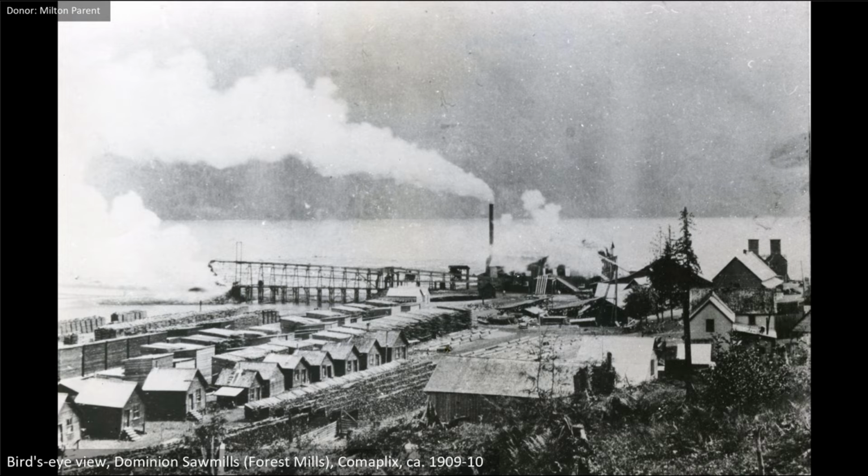Unfortunately, World War I happens. And when World War I happens, the company that owns the mill is headquartered in Britain. And because of the volatility of the shipping lanes during the war, they're worried about being able to access their actual timber. And so they just decide, screw it, we'll take the insurance.